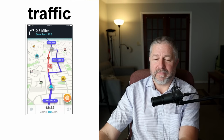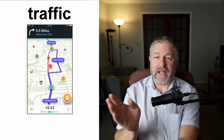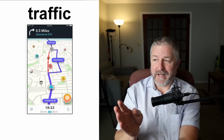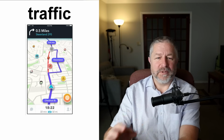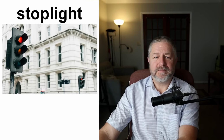We will check the traffic so that if we need to go a different way, if we need to take a different route, I guess there's two pronunciations there, we'll check our traffic app to see what traffic is like.